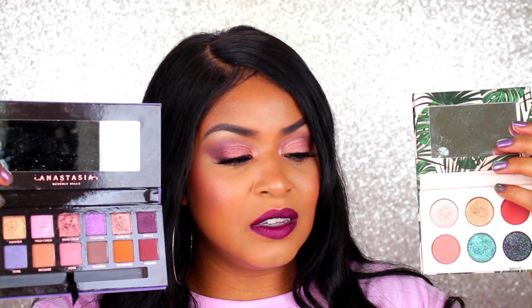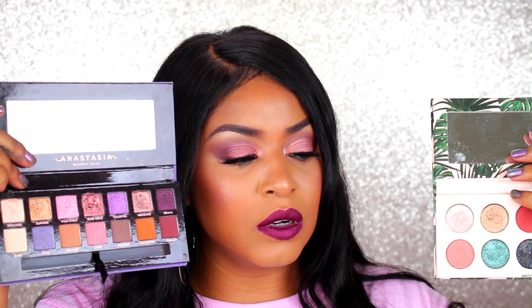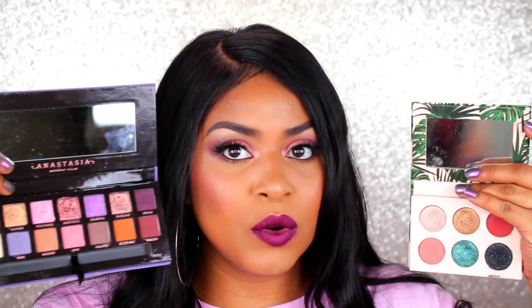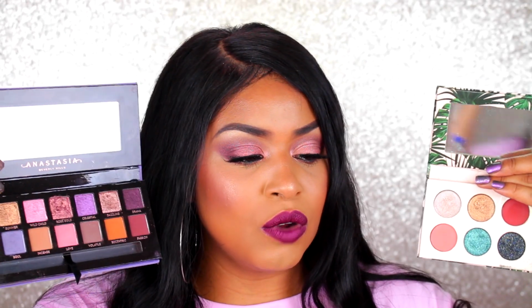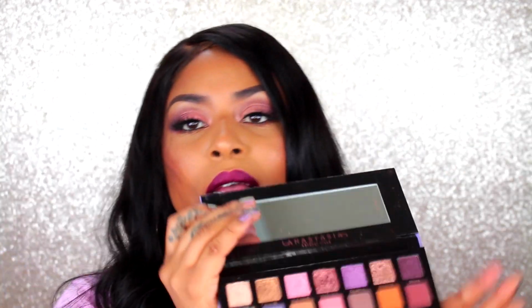So you only get 6 shades here, but over here you're getting like 14 shades. What, 2, 4, 6, 8, 10, 12, 14 shades. So you're getting 14 shades over here for $42, but over here you'd get similar quality for $35. I think you are getting a good deal on this palette. It comes with a nice size mirror. It's just really nice, and it comes with a brush as well.